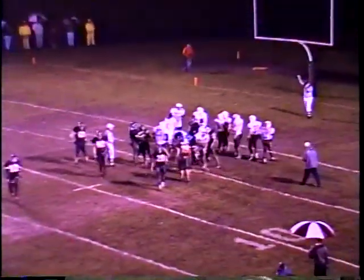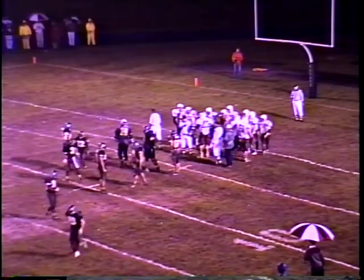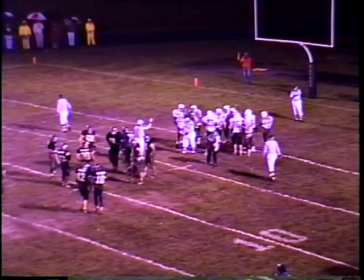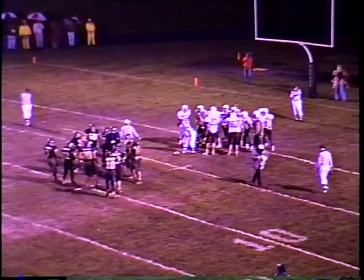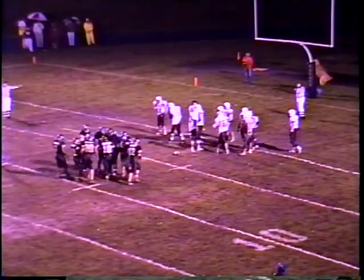Straight up the middle, Hazard goes this time. Got inside the 5 to about the 4. It's going to be third and goal from there. Pikeville's defense lines up in a goal line defense, looking good right now. They're going to be stingy giving Hazard the 6 points. 2:08 left in the first quarter of play. Pikeville leads 7-0. Hazard threatening with a third and goal from the 4.